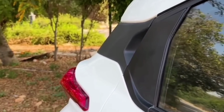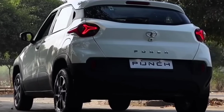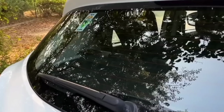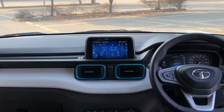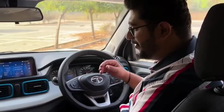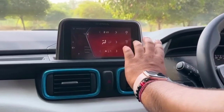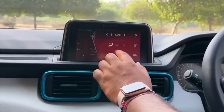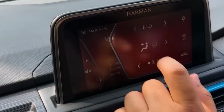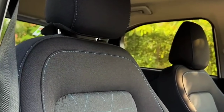Interior. Now, let's move on to the interior. The cabin of the Tata Punch is spacious and well-designed. It has a dual-tone dashboard with a 7-inch touchscreen infotainment system that supports Android Auto and Apple CarPlay. The car has automatic climate control, power windows, and a rear-view camera. The seats are comfortable and come with adjustable headrests.